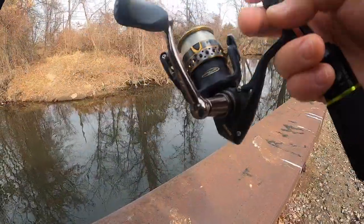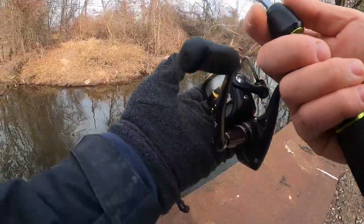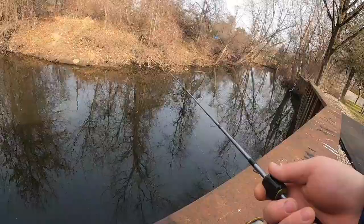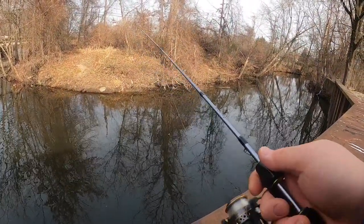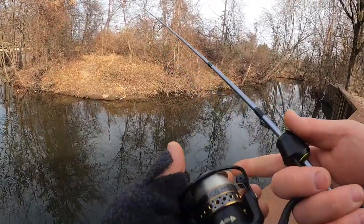It looks like they're biting. Got two hits over here. Next time I get a hit, I'm gonna set the hook, yo. Man, that was a bite. That was a nice bite, man. I don't want to get too close.